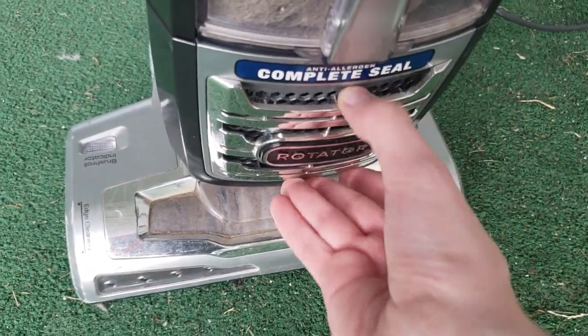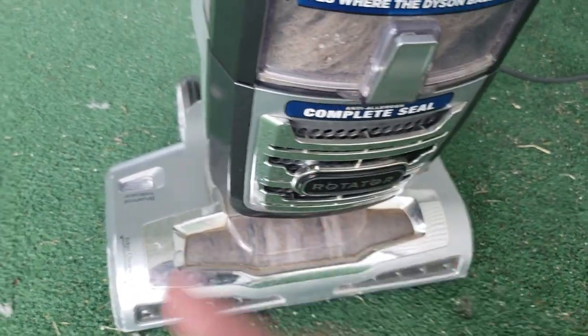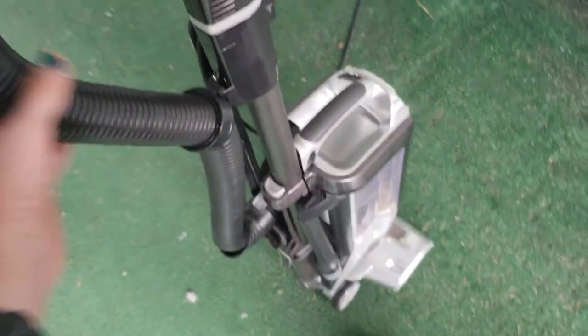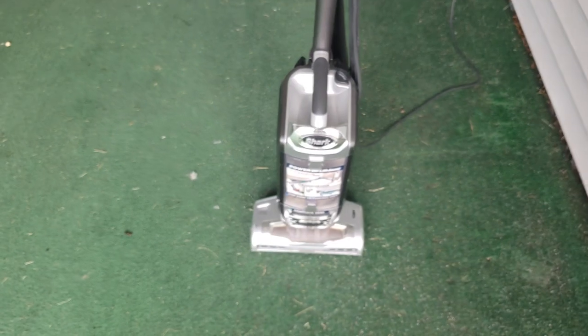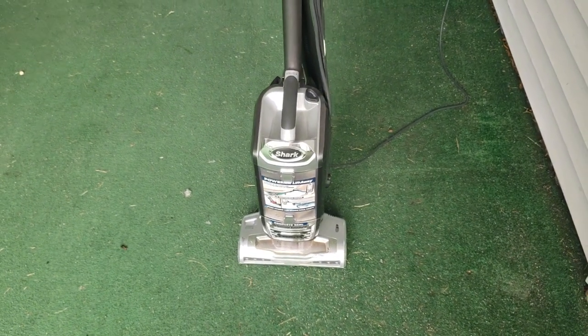This post motor filter, does this come off? No, it doesn't. That's not even a filter. Okay, that fooled me, because I know some of these usually have filter grills right here. But yeah, so that's the status of that. This one has the attachments, though. Has the crevice tool, has the dusting brush, which is good. I hate sharks, so the moment I get this running, I'm going to sell it, because I have no desire for them in my collection or to ever be used in my home outside of any type of demo situation.